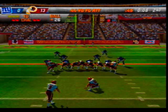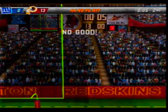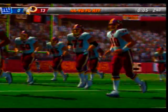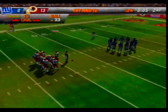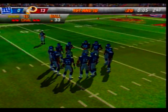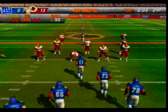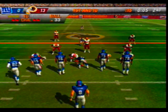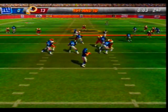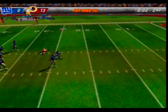Matt Bryant comes in to attempt what will be a 44-yard field goal. It had the distance, but it sailed right. After the missed field goal, they'll set up shop at the 33. First and 10. Out of the gun. Going to the air on first down. This pass is incomplete.